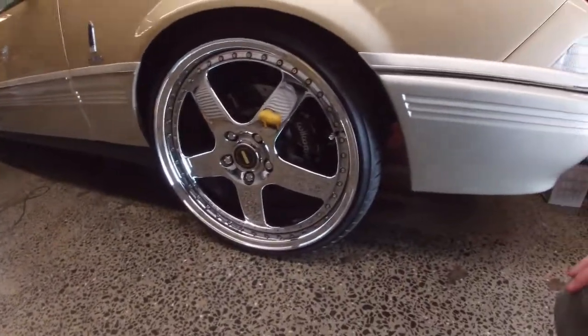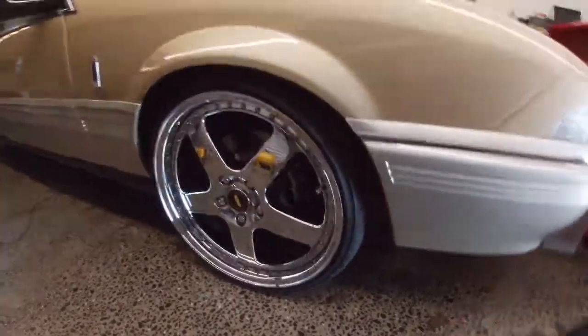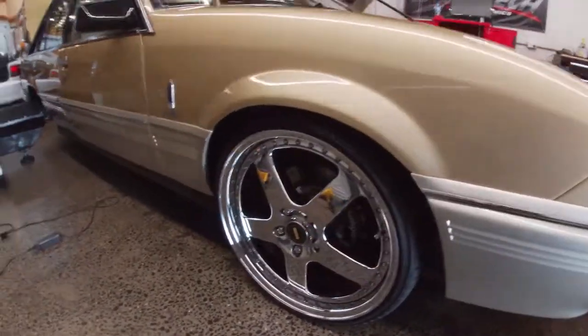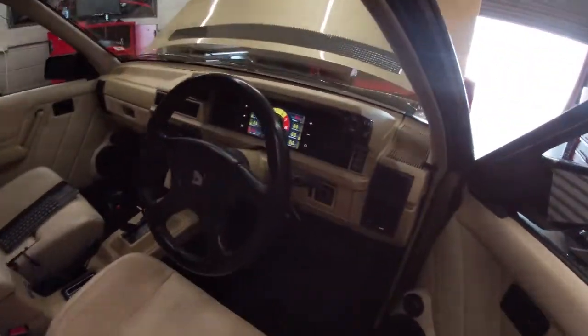Huge Simmons FR, looks like 20s I'm gonna guess. Can't read the writing, the tyres are so skinny. Wheelwood brakes front and rear. So huge, didn't miss out on the rear brakes. Full Haltech dash setup.